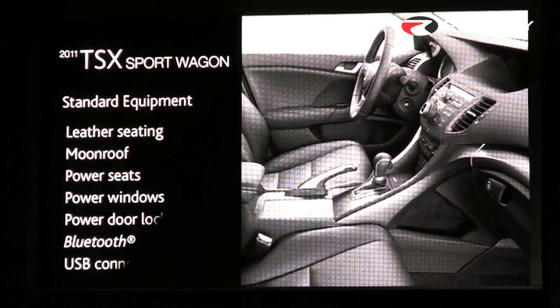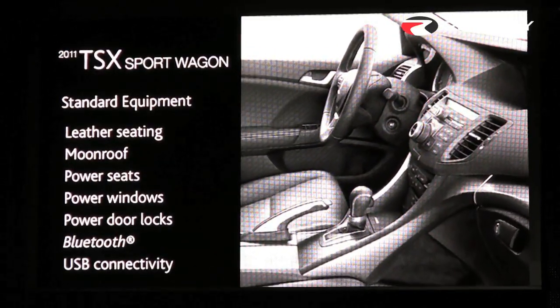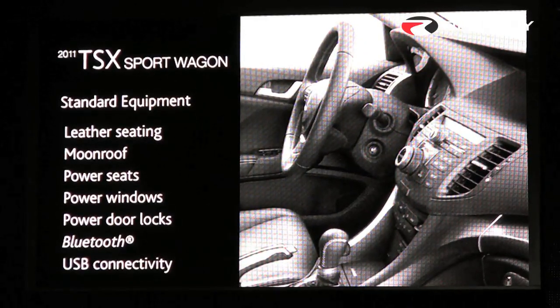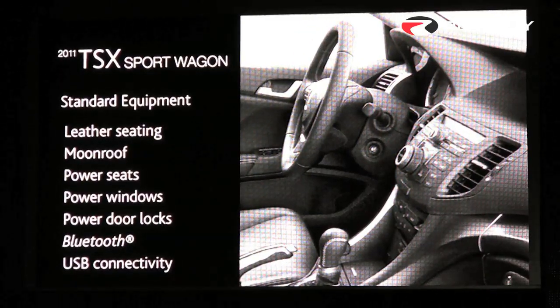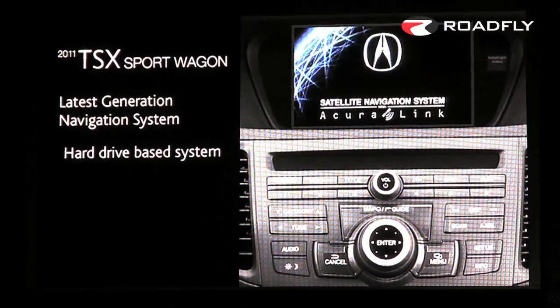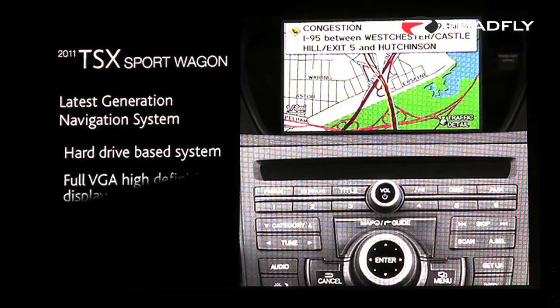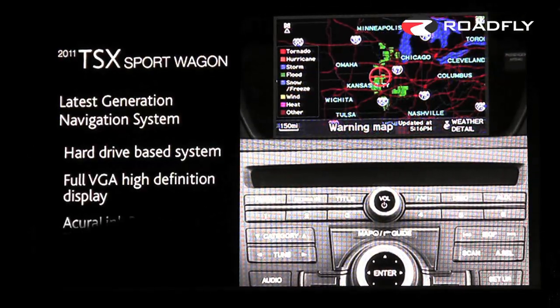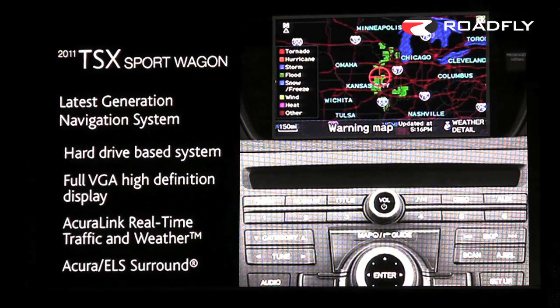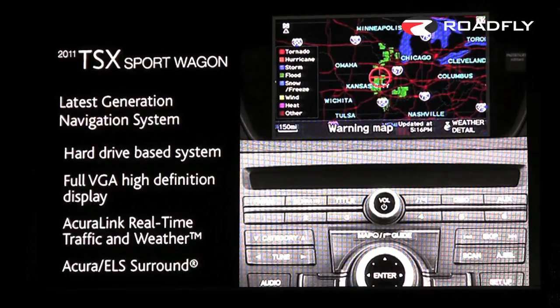Inside, you'll find Acura's traditional high level of luxury with a leather interior, moonroof, power seats, power windows and door locks, Bluetooth hands-free link, USB iPod connectivity, and much more, all standard. Additionally, the TSX Sport Wagon will be available with the latest generation of Acura's hard disk drive-based navigation system. It offers a full new VGA high-definition display, Acura real-time traffic and weather alerts, and of course, the stellar ELS surround sound audio system.